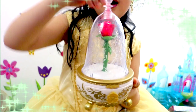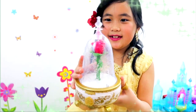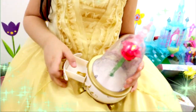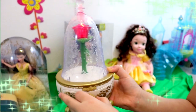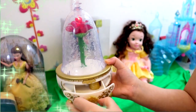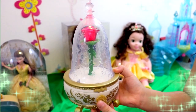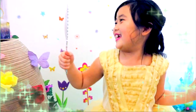Today there is a humongous egg and a feather wing ring included. It's out of the box. Put it in. I just noticed this. When you open the drawer, the rose blooms, and when you close it, it goes back together. That's so cool. I have my mirror with me so I can look at my face.